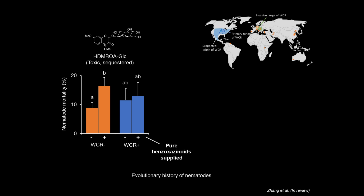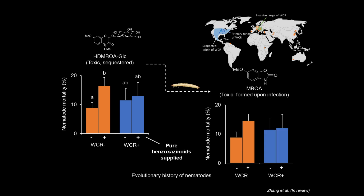Then I tested the toxic effects of HDMBOA-glucose on the nematodes. Here again, we see the nematodes collected from regions without rootworms are highly influenced by the HDMBOA-glucose. But the nematodes from regions with Western corn rootworms with a long history don't care about that. And then I tested the toxic effects of AMBO. Here we don't see significant results, but indeed the trend is quite similar to HDMBOA-glucose.